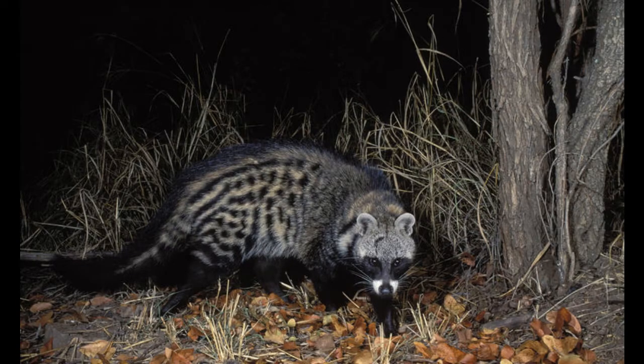They have a dorsal crest of longer hair running along their spine, and when threatened, they will cause this crest to erect and make itself look bigger in order to intimidate the threat.